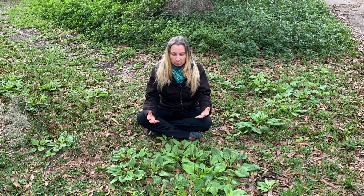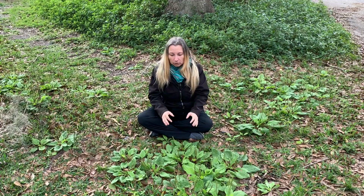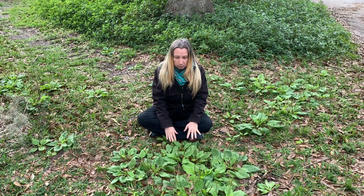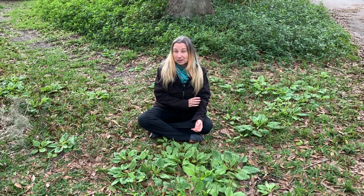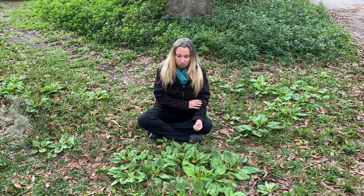Plantain's really fascinating because if you think of all those fibers, it helps knit things together, but it also has the property of being able to pull things out. So you can work with this plant to draw things out of the body. So things like splinters, or if you've been in a car accident and had any broken glass in your body, it actually will pull it out.